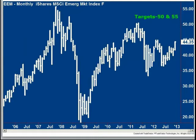EEM, the Emerging Market ETF, had a higher low bottom setup at the end of September. The setup is still valid. The next upside targets for EEM are 50 and 55. Key support lies at the June low of 36.57.